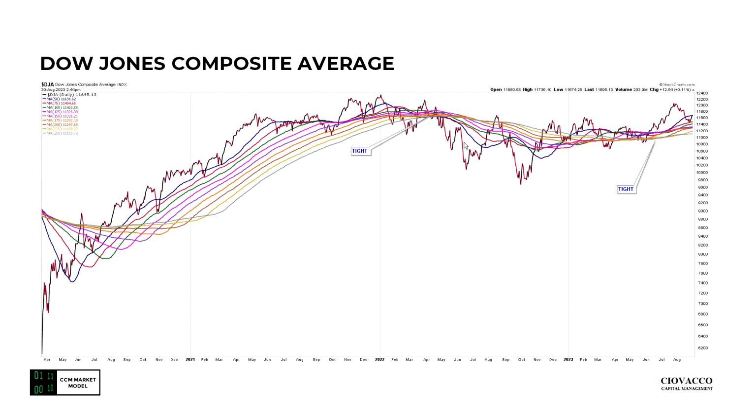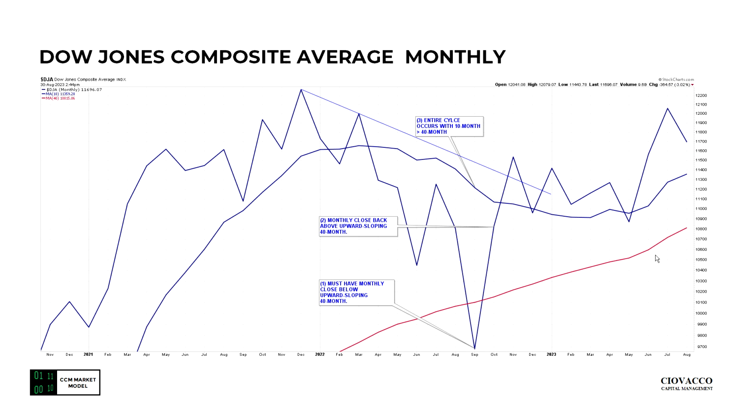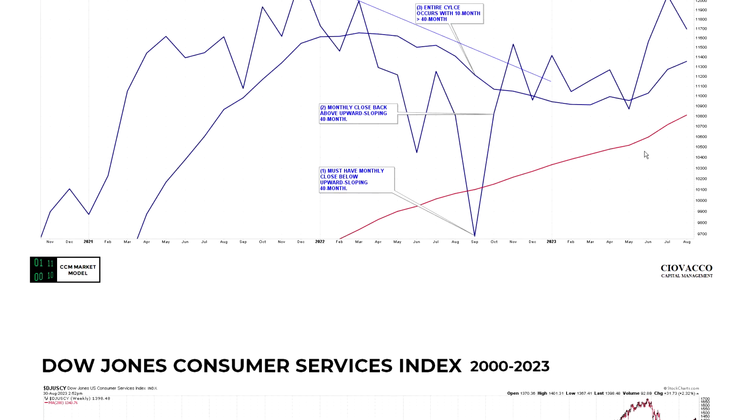2022 broad Dow Jones Composite Average, a laggard. This is what the chart of the S&P 500 looked like several weeks ago, and good things happened. This is a constructive setup. It's constructive when you have a pullback and the 10-month moving average in blue holds above an upward sloping 40-month. That speaks to the strength of the trend.